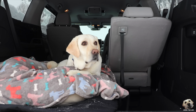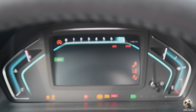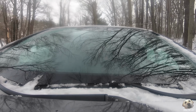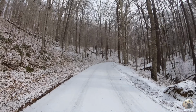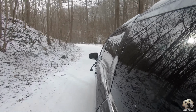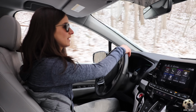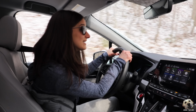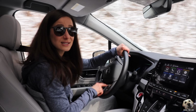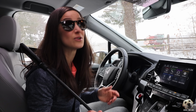Still snowing. Let's get the Odyssey on the road and see how it does. It is so cold out there, I forgot my gloves at home, but you know what? This thing has a heated steering wheel. The button is right here, which makes it so convenient to get your hands nice and warm. I'm gonna get my camera, put it out the moonroof, and let's see what this looks like in the snow.